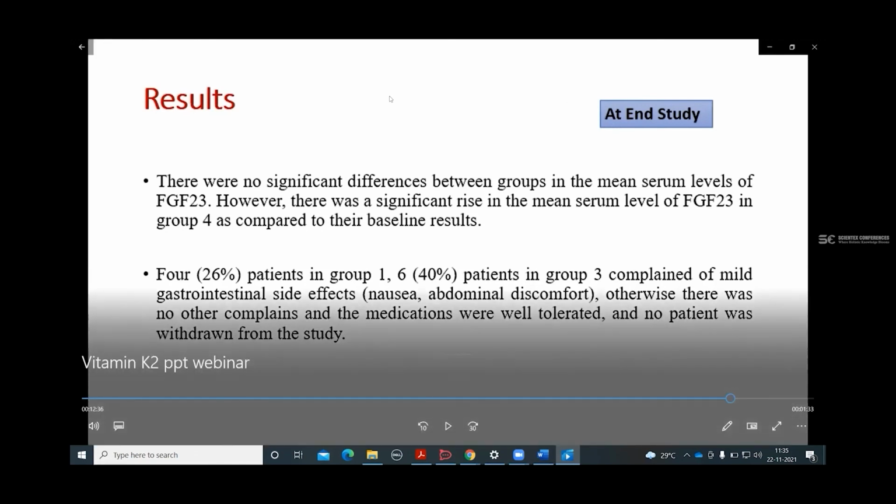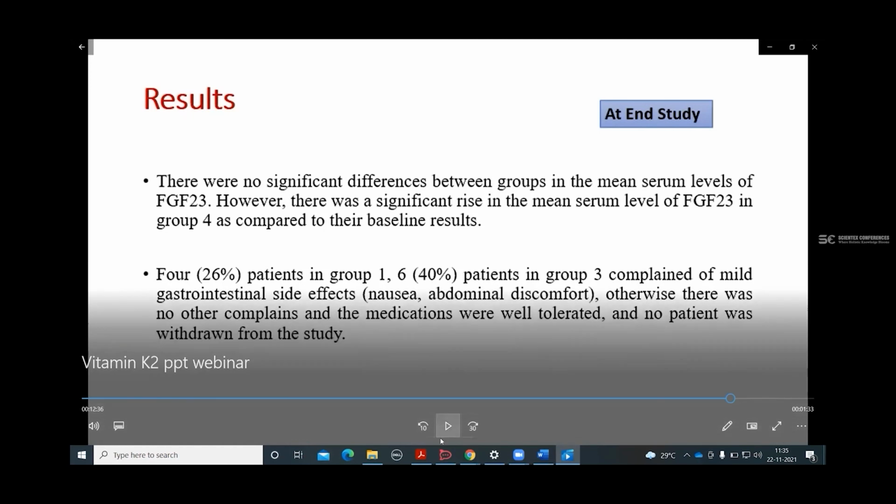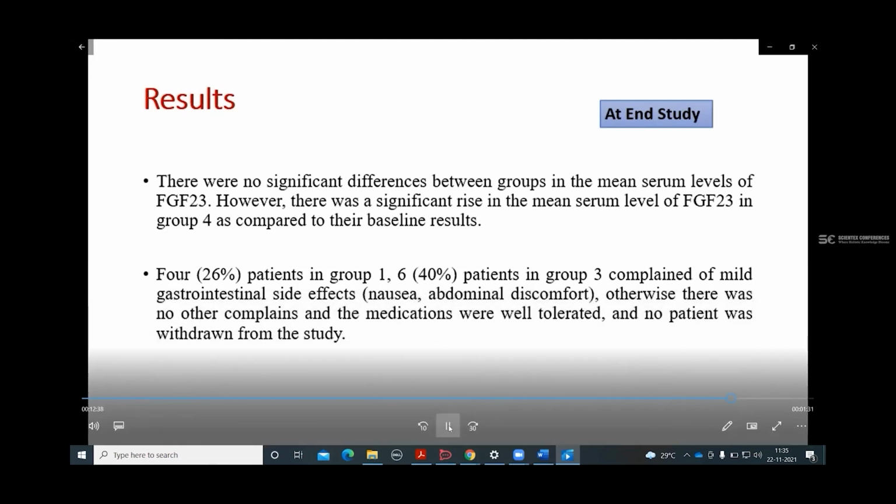Concerning the side effects, 4 patients in group 1 representing 26% and 6 patients in group 3 representing 40% complained of mild GIT side effects, including nausea and abdominal discomfort. Otherwise, there was no other complaint, and the medications were well tolerated, and no patients were withdrawn from the study due to the side effects.